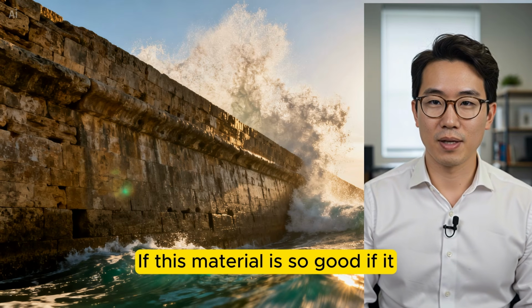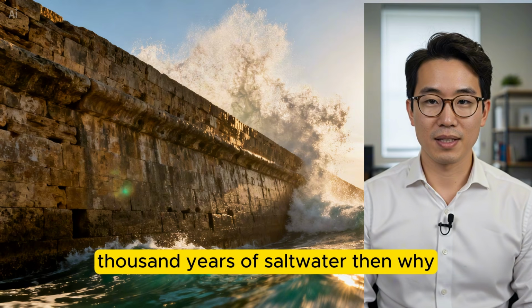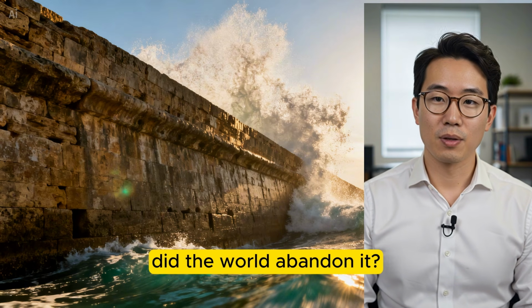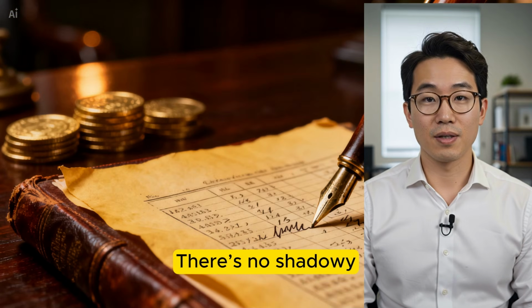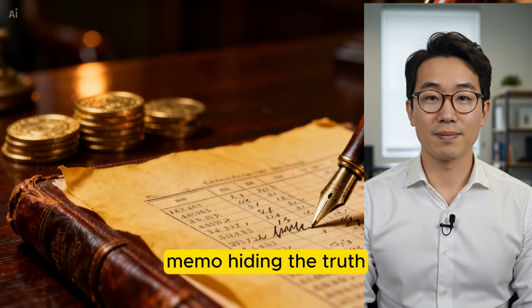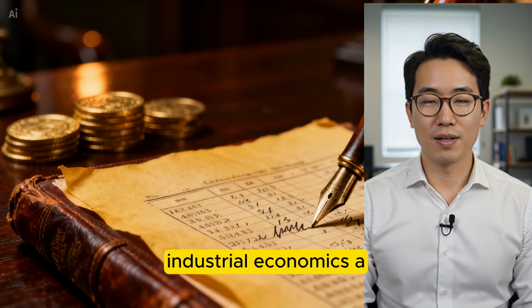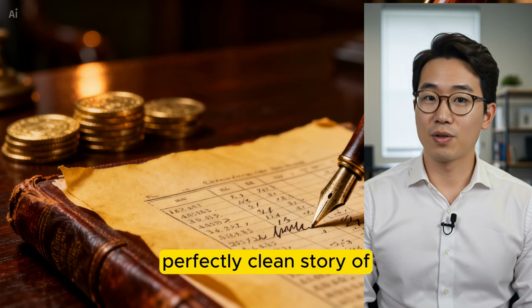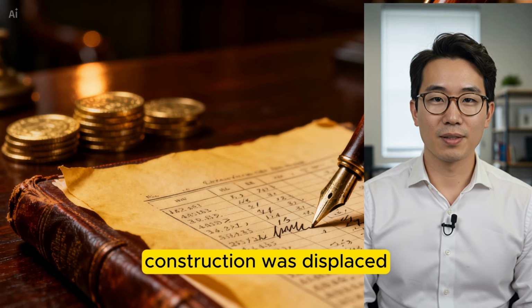If this material is so good, if it absorbs cannon fire, ignores earthquakes, and grows stronger over 2,000 years of salt water, then why did the world abandon it? The answer is not some grand conspiracy or a buried secret. There's no shadowy memo hiding the truth. Instead, the reason we stopped building with these ancient materials is rooted in industrial economics, a perfectly clean story of market forces that explains every step of how lime pozzolanic construction was displaced.